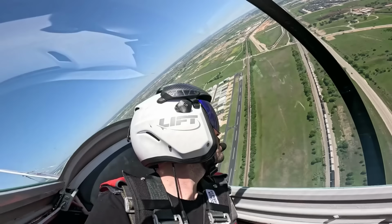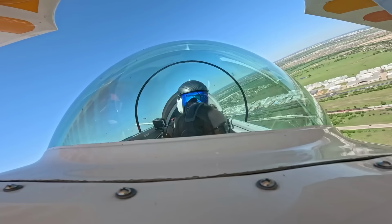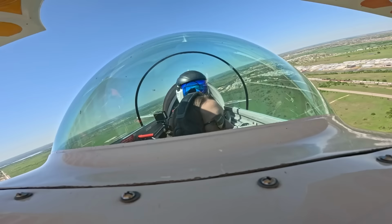Traffic, Eagle One, left downwind, midfield left downwind 3-2, full stop. Alright, so in this airplane, you cannot see forward when you're on approach. So what we're going to do is we're going to be in a really deep slip, and then I kick the tail out afterwards.